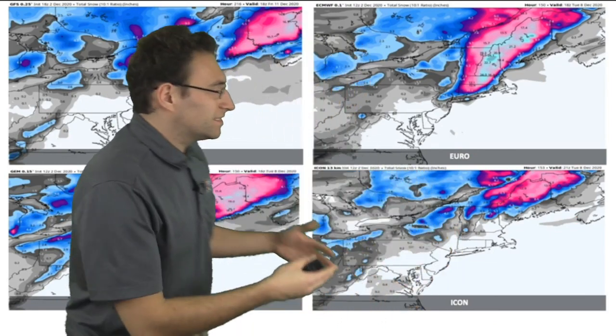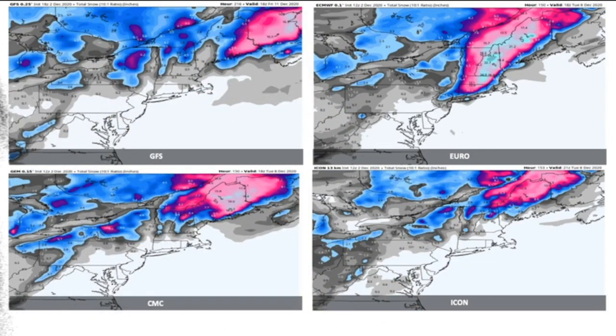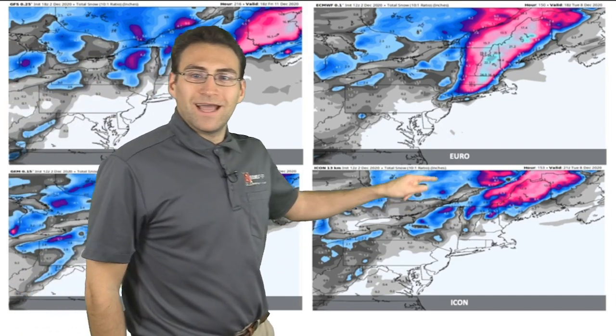Now there's different computer models that show different types of solutions, and if it's colder, you're going to get more snow. If it's definitely, of course, warmer, you're going to get less. It all depends on the track of the system. So looking at models from Germany, Europe, Canada, and America, you could see definitely a lot of different ideas. But if things come together, parts of the Northeast could be looking at a major winter storm.